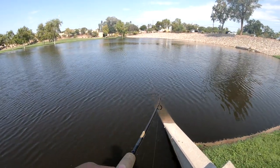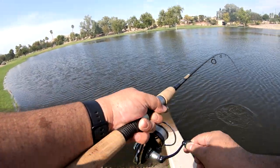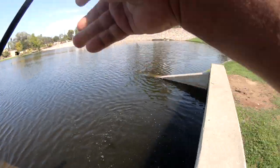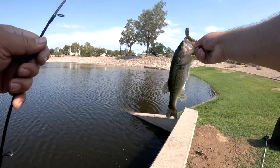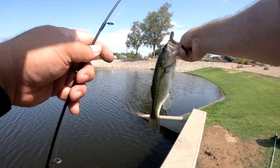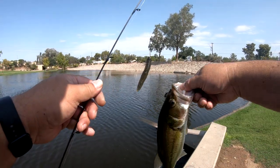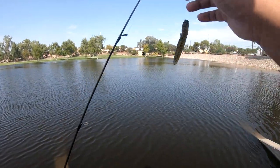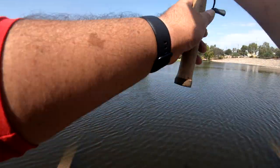And I'm on, boys. Ooh, got a little one on the Nikko. Woohoo, look at that. Look at that, boys. Got a little guy. Nikko SuperNed. All right. I'm not gonna be skunked today. Awesome. No skunk. No skunk.